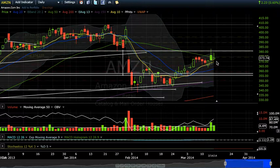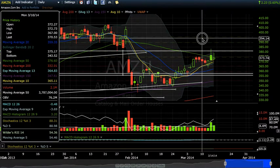Right now it seems like it may have a little more upside, but the overall pattern is bearish, even though it might have another small leg up into the gap fill, which is up here, which is pretty much a double top, or the lower gap fill here.